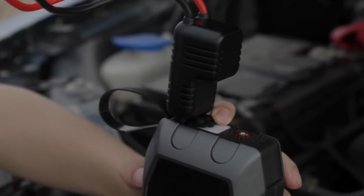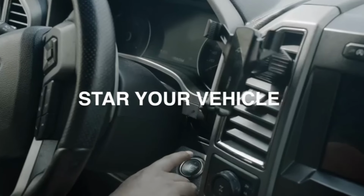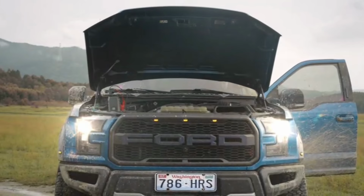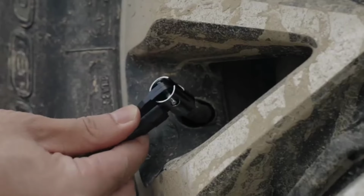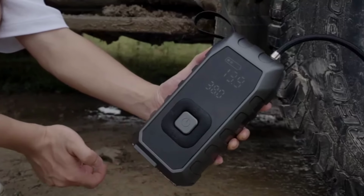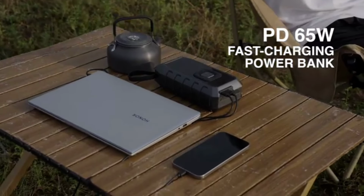It also includes a 180 PSI tire inflator, so you're never stuck with a flat again. A bright LED light and digital display help during nighttime emergencies. With a 26,800 milliamp hours battery pack, it also charges your phone and devices.